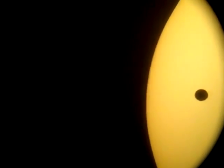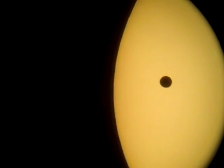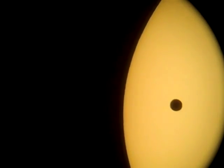Venus is 67 million miles from the sun, so it's about 26 million miles from Earth at this time. So it's a perfectly round dot. Again, this is the last transit of Venus until the year 2117.